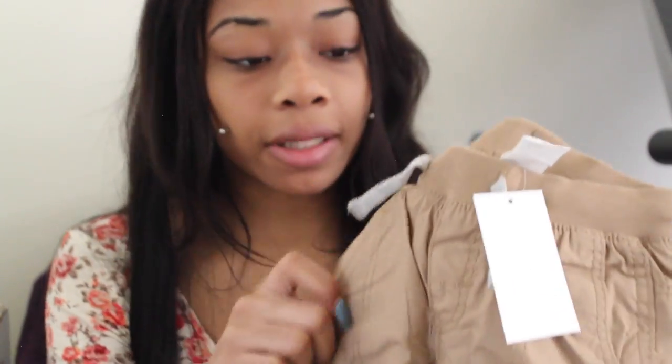Okay, so I got him some more pants. And these are some khaki pants, very cute. They're like a brown khaki color. And they have the strings right there to tighten. Then they have gray at the bottom. Don't mind my nail, you guys. I broke my nail at school. And these were also $12.